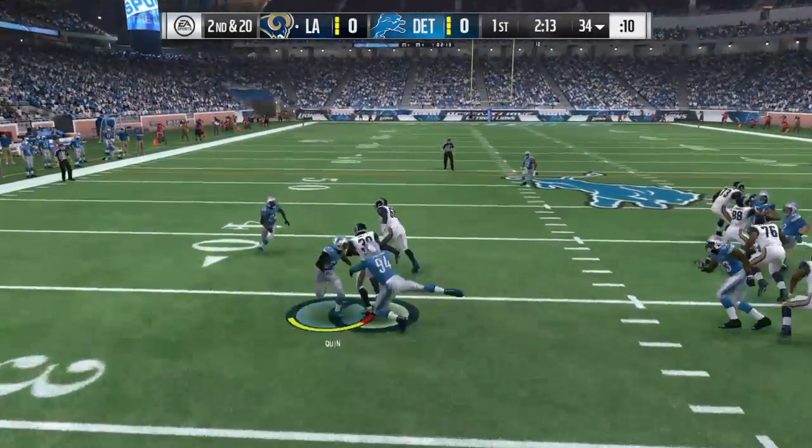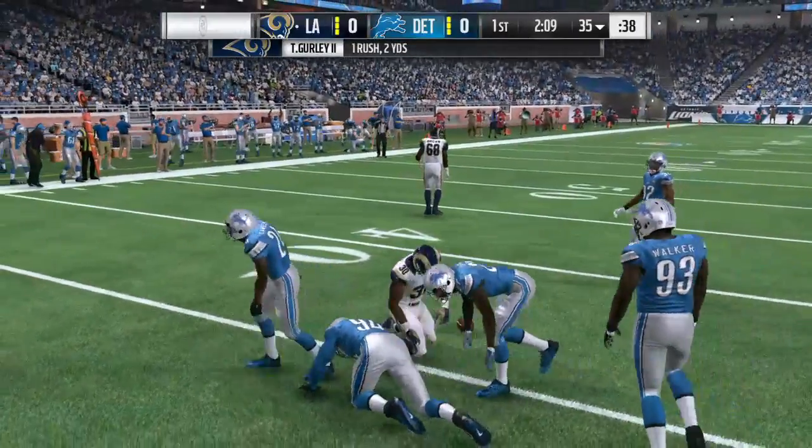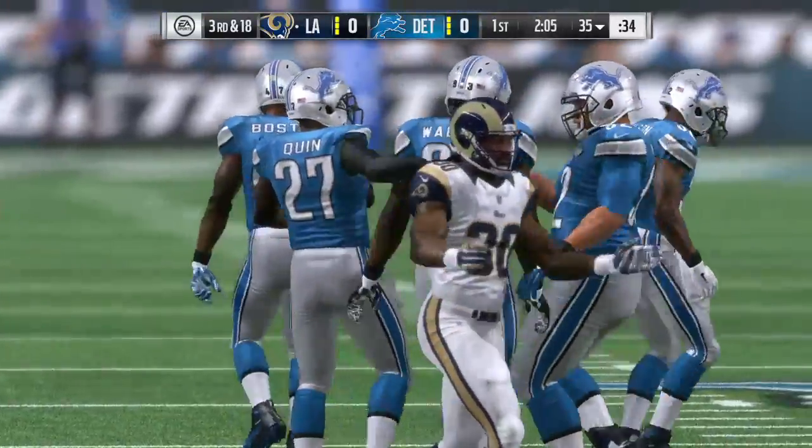Now the first carry here for Todd Gurley. And he'll get this only up to about the 35. They get 2 yards back, but they're going to need a lot more than that here on 3rd down.